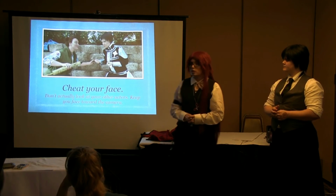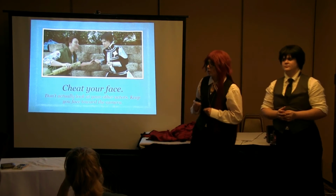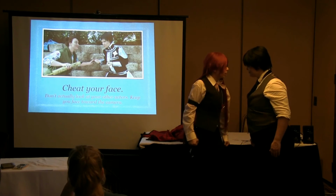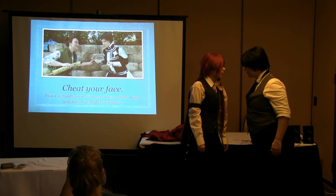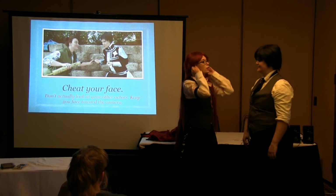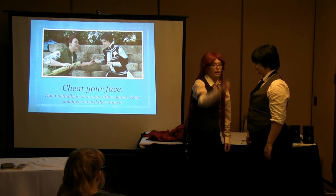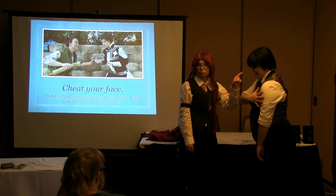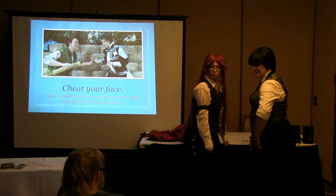So first of all, you need to know how to cheat your face. What we mean when we say cheat your face is you're not going to actually look at your opponent. Because guess what? You can see my hair, and the camera can't see the rest. Also, can you see the whites of her eyes? Not really. We're also cutting off my entire body, and all you get is a big arm.